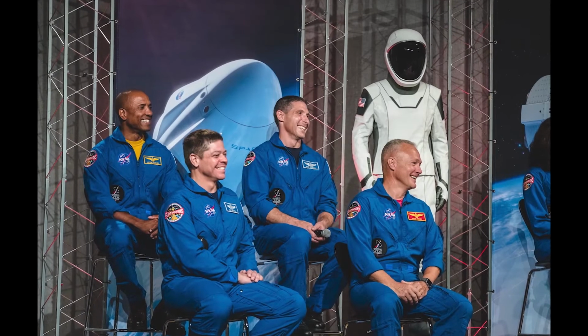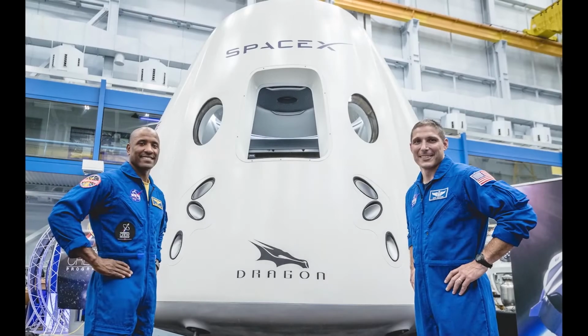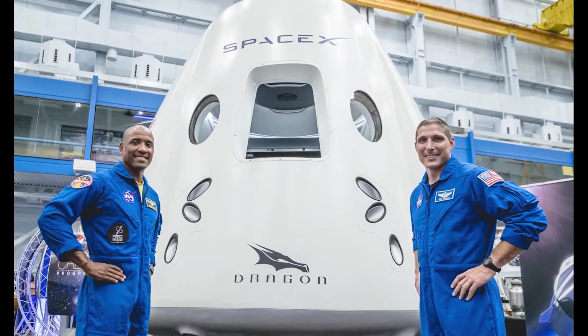Crew Dragon is capable of supporting up to 7 astronauts at a time and has been contracted by NASA to supply the International Space Station with crew under the Commercial Crew Development Program, which aims at flying US and international astronauts to the ISS on privately operated crew vehicles.